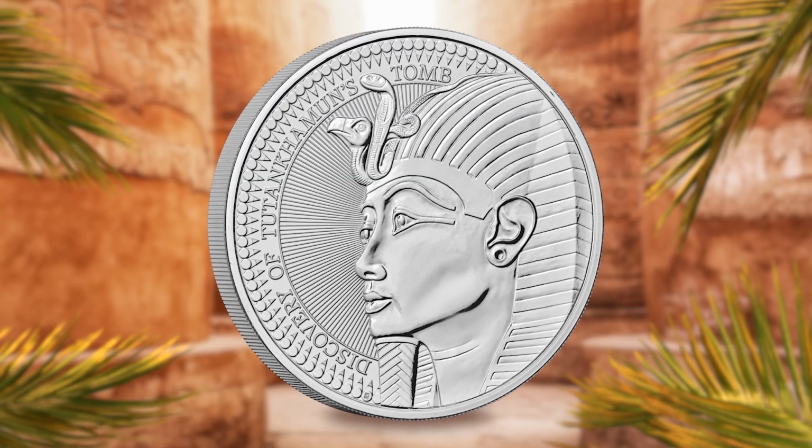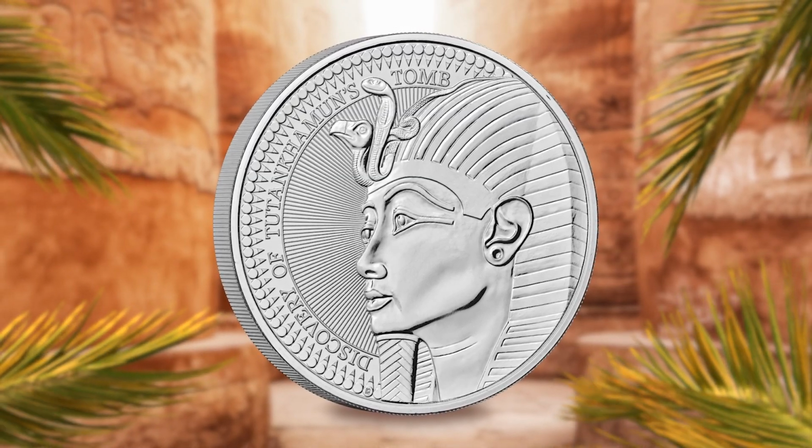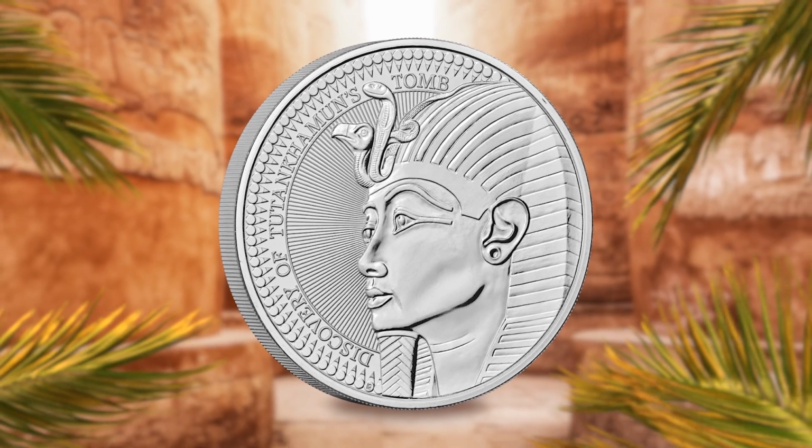And imagine, you discover the burial chamber, you find this incredible gold mask. How amazing that moment would have been, to have that now celebrated on a UK coin, as Howard Carter was himself a British Egyptologist. So the fact that we are celebrating that history is just incredible, and I think collectors are going to absolutely love this one.